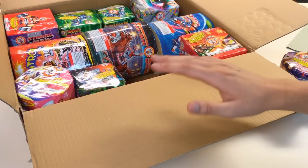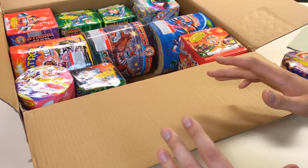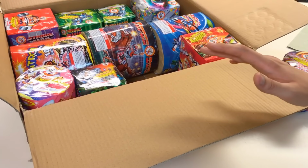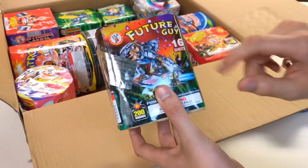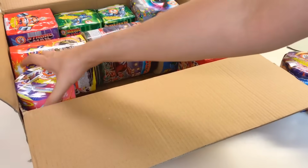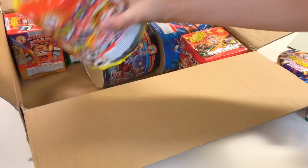And to be honest, we all know what 200 gram cakes look and sound like. So in this video, to make it a little more epic, I'm actually just gonna fuse every single one of these up and we'll have one rapid fire sweetness. All right, moving on down, we've got Future Guy, 16 shots. It's kind of funny. Okay, then we got another circular one, 8 shots. It's got a lot of weight to it. A lot of these are freaking heavy.